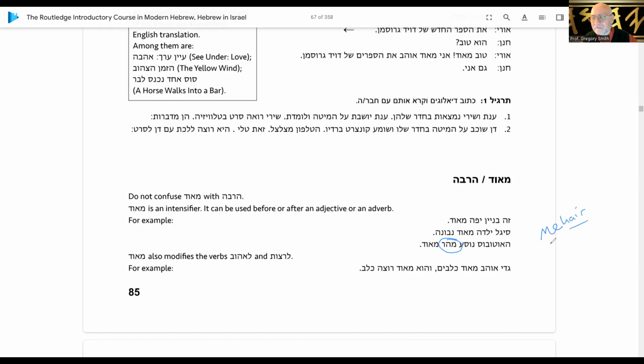Meher meod. Okay, so ha'autobus nosea meher meod. It's traveling very fast. So this is the fast part right here, meher, and then meod intensifies. It means very fast. Okay, meod also modifies the words lehov and lirtzot. Let's see here. Lehov. Yeah, to love. That's right. I should have known.